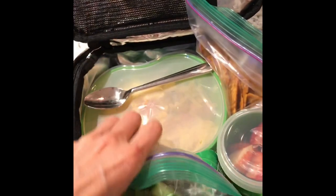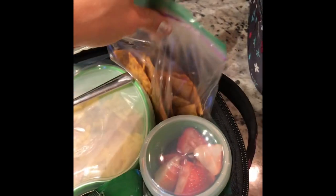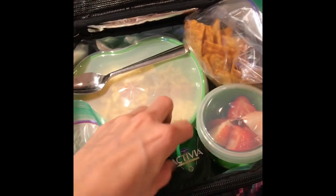And then I've cut up a veggie. I like to try to make sure she has all her macros too. Fruit, a little treat. It's early dismissal day, so these are rice chips, some type of flavor, I forget. And then a yogurt.